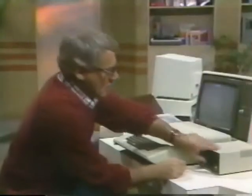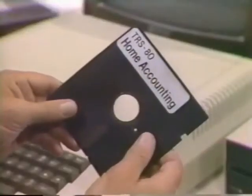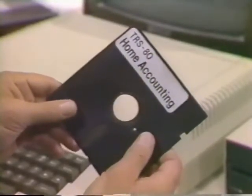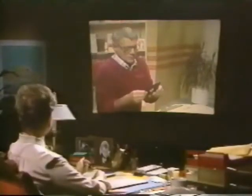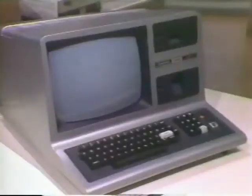That's what I was trying to tell you. You should have read the rest of the label on the disk. A TRS-80 disk will only work on a TRS-80 computer. TRS-80? What does that mean? TRS stands for Tandy Radio Shack. There's a TRS-80 across the counter. Oh, I see. But the point is, your disk with the accounting program will only work on that particular machine. It won't work on any other computer.